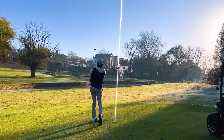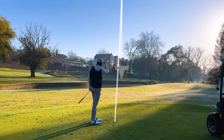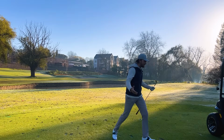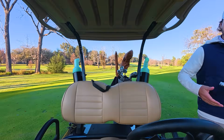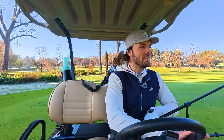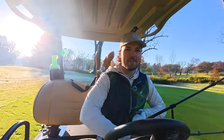Looks good. Sit ball, sit ball. Yeah, it's a little deep again. I forgot, ball's gonna travel further with the altitude. I shouldn't have hit it hard. He had a great shot there, but I forgot to adjust for the altitude.